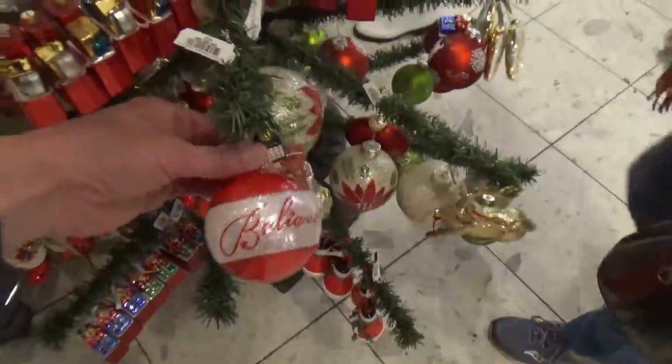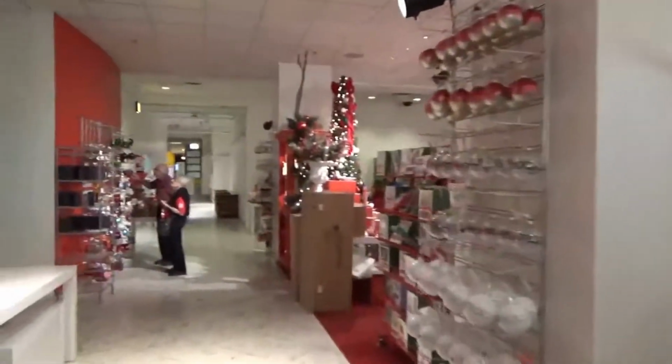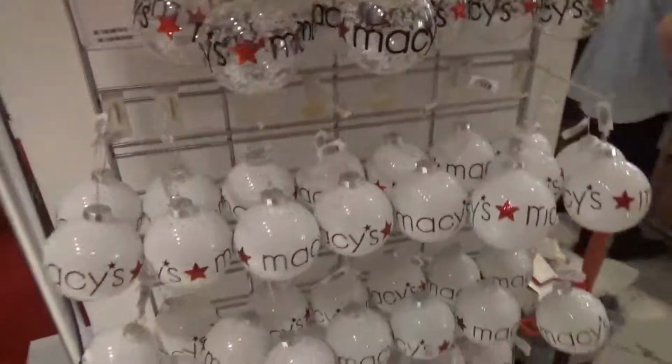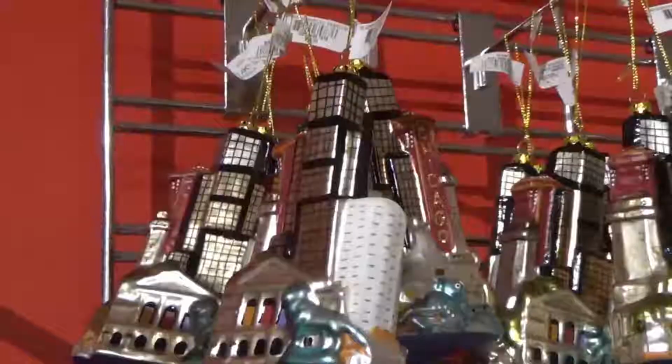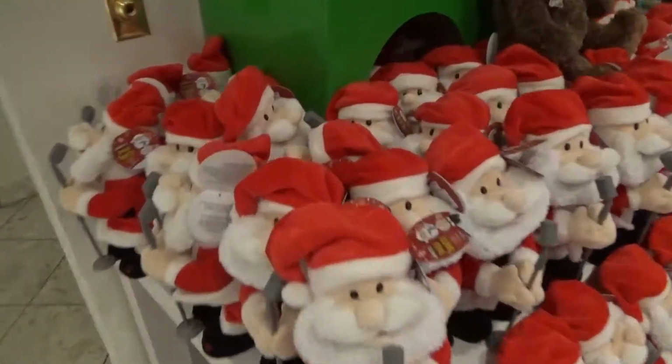And one that says "Believe," I think, is what we're gonna get. This is a great place to buy ornaments. There's just every kind that you can imagine. And you can get a Macy's one if you want it. And Christmas cards, and that's like a Chicago Landmarks ornament. Looks like a whole bunch of singing Santas.